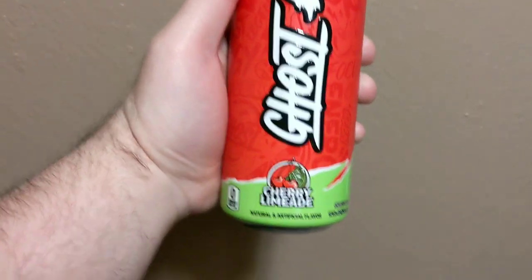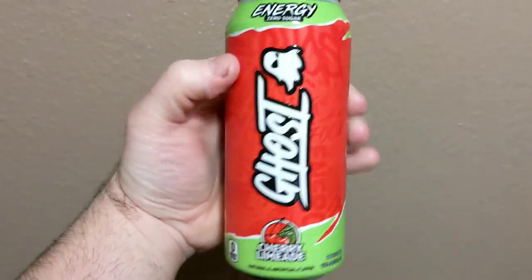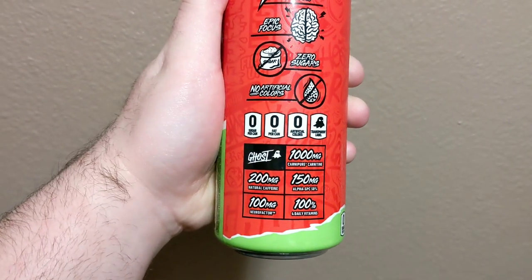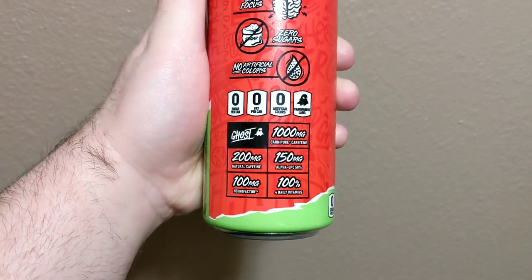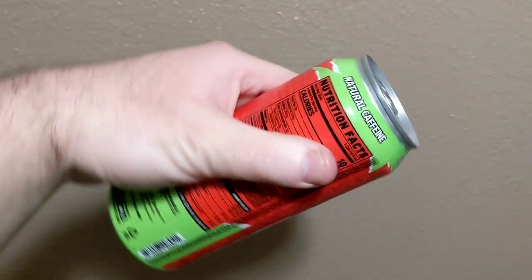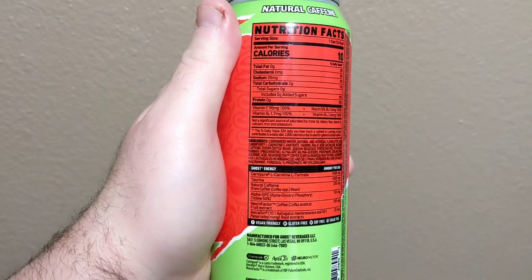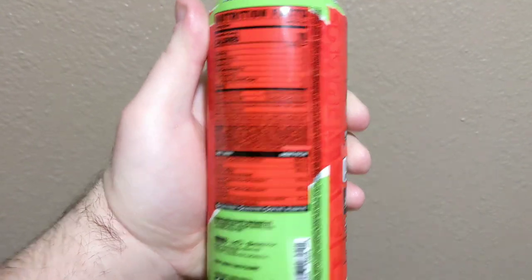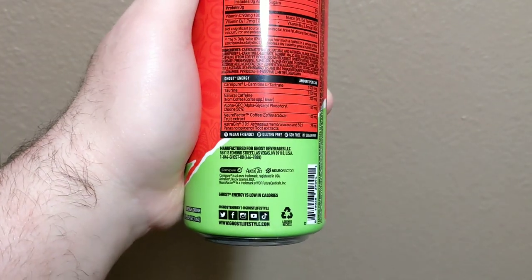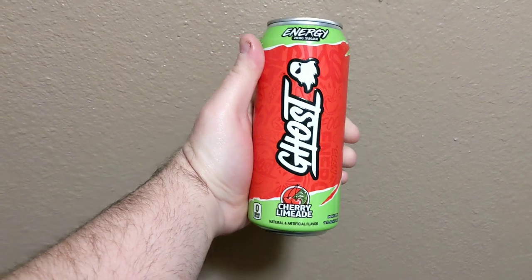Always like the look and the feel of the Ghost energy drinks, which was the cherries and the limes. Really cool looking can. SKU, the warning, now for the nutrition facts. Other ingredients. Energy blend. The distributor information and stuff. Copyright info, the rest of the can. Okay, that's pretty much the entire can. So yes, now I'm going to finish my review, so hold on a minute.